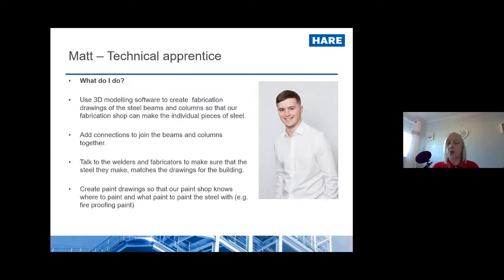So I'm going to introduce you to a couple of our apprentices. This is Matt. Matt has now been with us for 4 years. What he does is he uses the 3D modelling software to create the drawings of the steel, so the fabrication drawings that we saw earlier. So he does the drawings of the beams and the columns that then get sent down to our fabrication workshop. He will add connections to the beams and columns so that we know how they're going to fit together. And he'll talk to the welders and the fabricators so that they know exactly how that steel needs to be made.